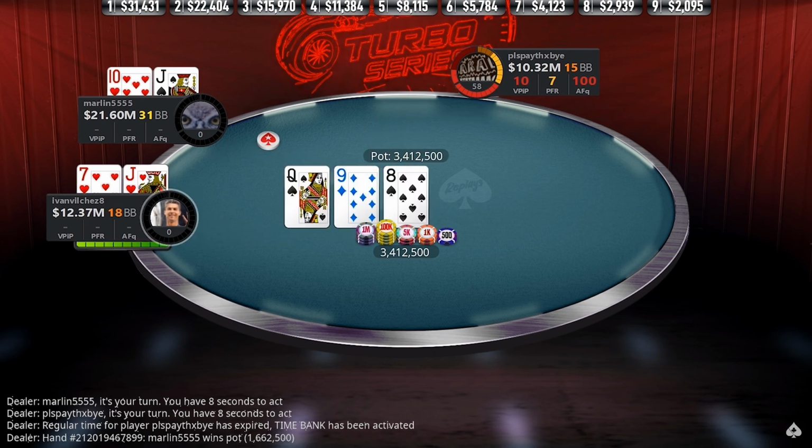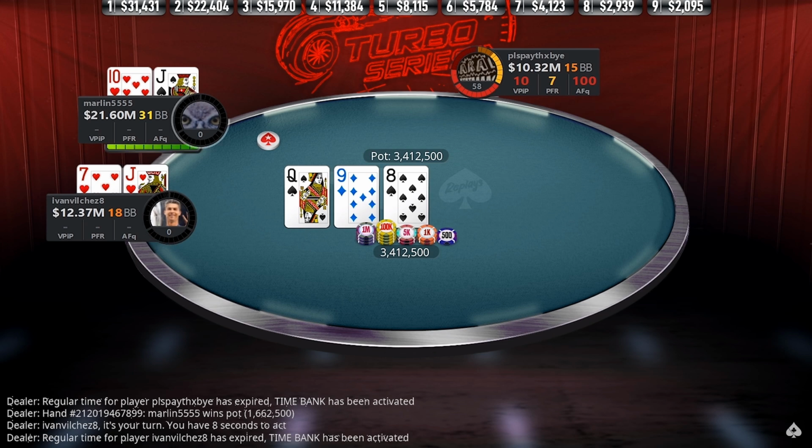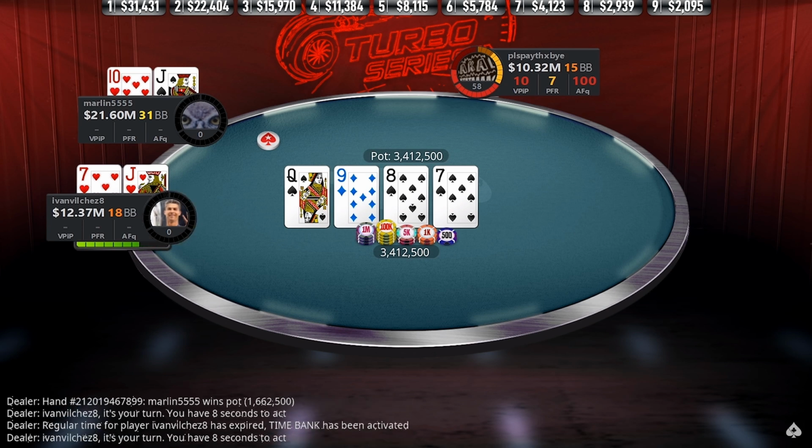Marlin goes for the min raise with 10 Jack. Flops a straight. No big deal. Ivan with just a gutter to the 10. We'll eventually check it over to Marlin in position, and Marlin checks it back. 7 of spades on the turn. Ivan with bottom pair, straight blocker, leads out for about a third pot, a little bit less.